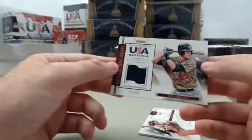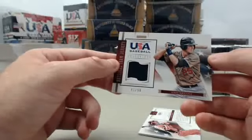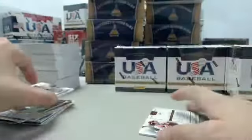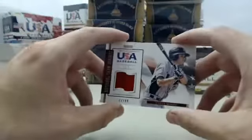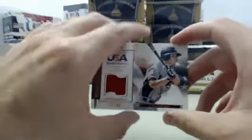Also, Chris Bryant jersey. Second one we've pulled in the break. It's a 47 of 99 on this one. And finally, a Kevin Biggio, Craig's kid. It's going to be 57 of 99 on the jersey.